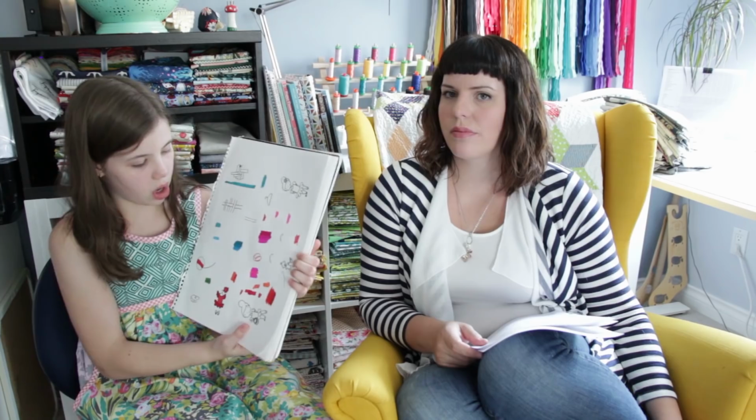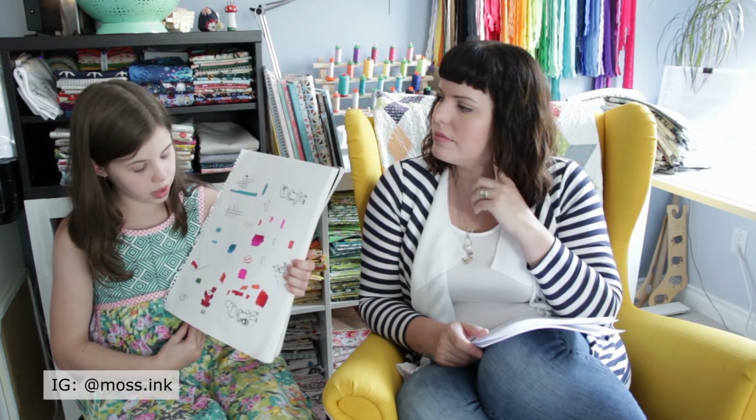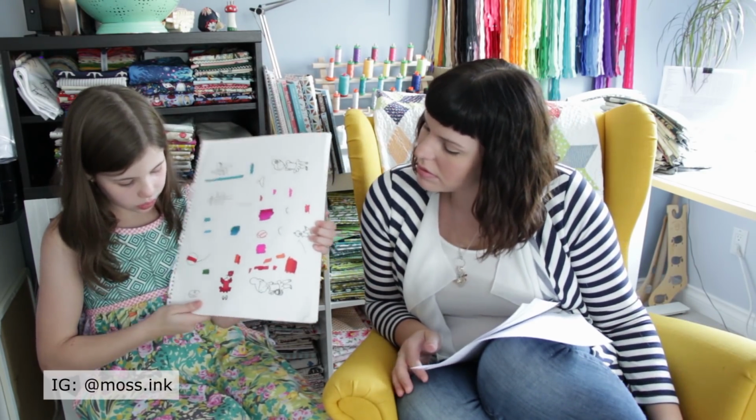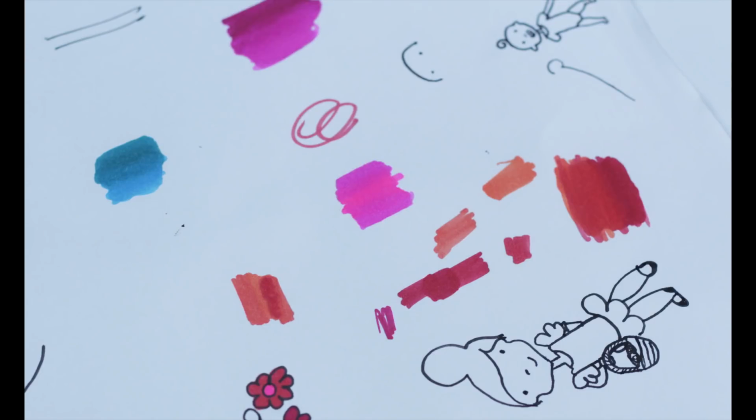So I draw things based on the tutorials by Moss Ink on Instagram. She does these cute little cartoon people, so I decided I'd try something like that. So down here I made a little red and pink tutu with little ballet shoes on a hanger. And here, Mom used some special alcohol markers to blend these really nice colors. Because if I can play with color, I'm going to play with color.